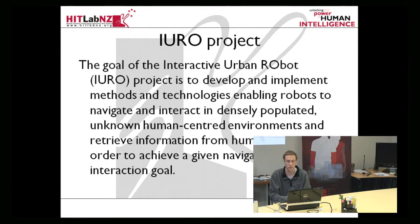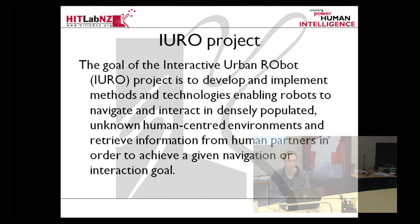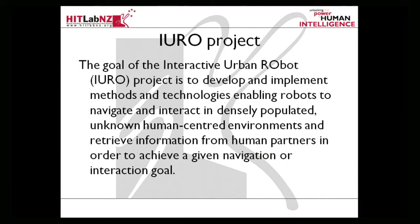The Euro project is a European Union project, and there are 4 university partners from different European Union countries and 1 industrial company involved. The full name of the project is Interactive Urban Robot. The goal of the project is to develop and implement methods and technologies enabling robots to navigate and interact in densely populated, unknown human-centered environments and retrieve information from human partners in order to achieve a given navigation or interaction goal.